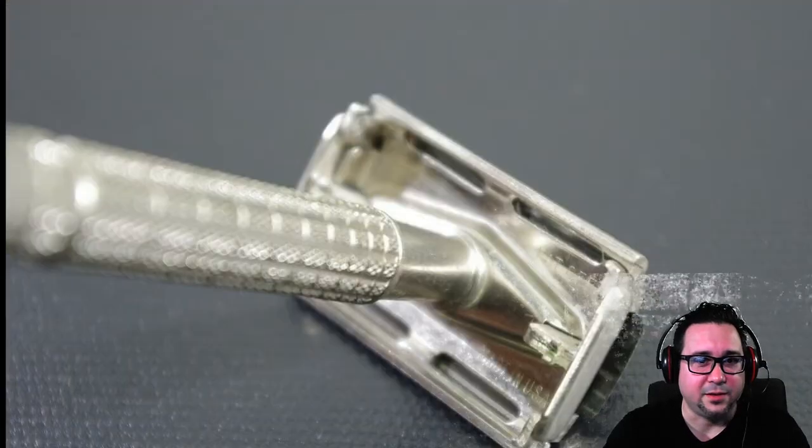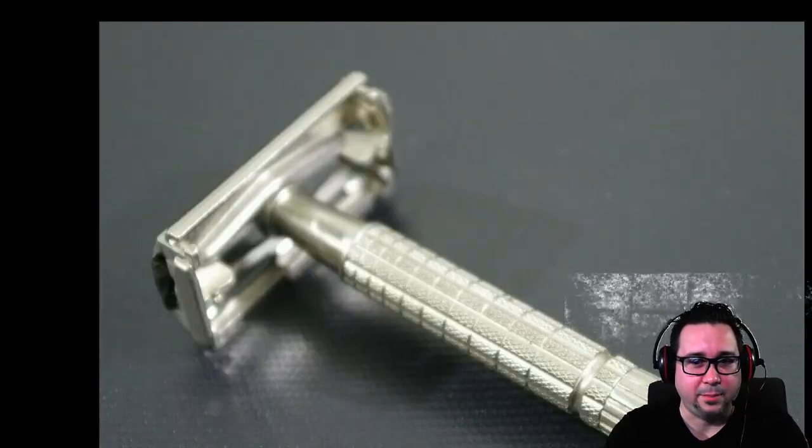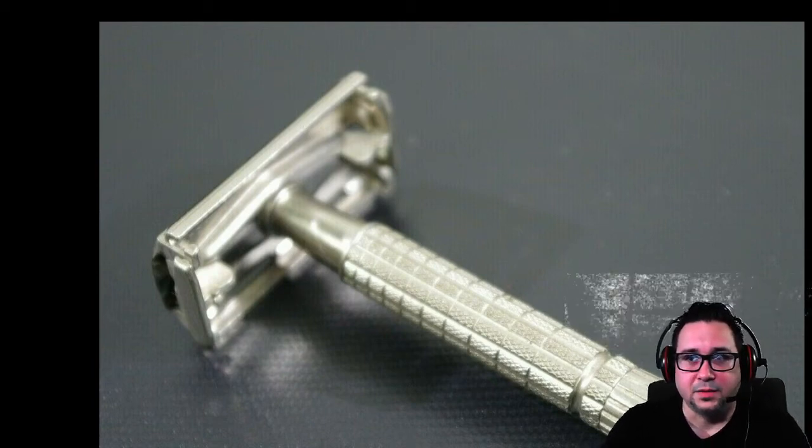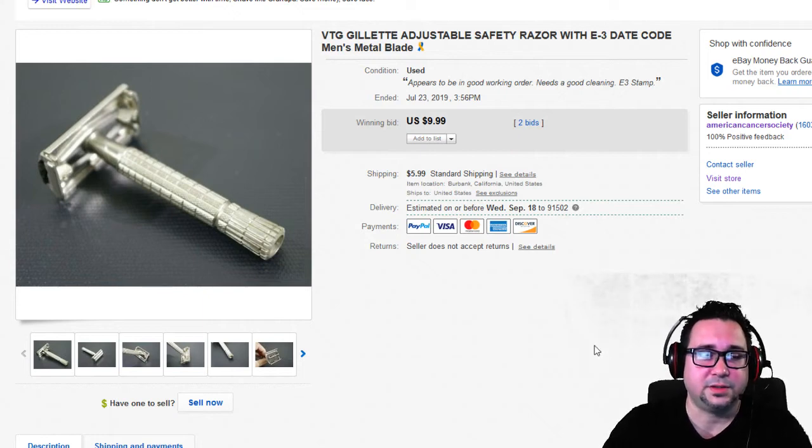Inside there's usually a patent number, and those are usually what people go off of. Also, inside of the shaft on some of them, if you unscrew that little back piece, there's usually numbers inside there too. Some of these are actually worth a ton of money. So even though this sold for $9.99, the main point is to look out for this.